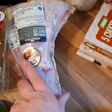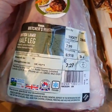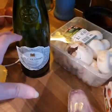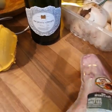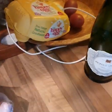Mushrooms. This was the leg of lamb that I bought, which I will be doing for lunch, and that was nearly a kilo, £7.27. Always have a box of stir fry. That was £7 something. So again, these things here, really, I could have shopped cheaper, but sometimes you've just got to have a little bit of what you fancy. We always go through loads of eggs, probably like everybody else.